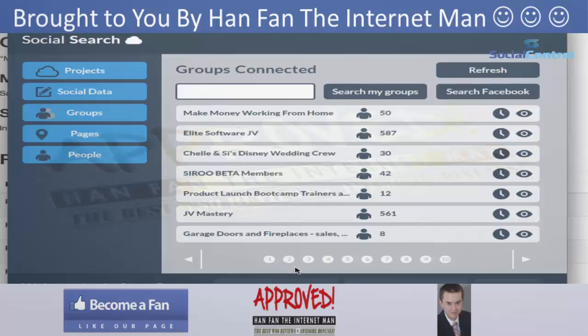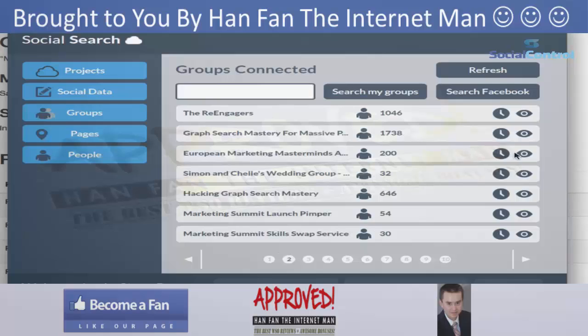And let's say that we're just going through and we find this group here and it looks interesting. We can see it's got 200 members. Now with groups, pages, and people, you can actually sort the list of your results by the number of people. That's really powerful. Let's say we found this one that's interesting, because the ones with more members that match your keywords are probably going to be good niches to enter.